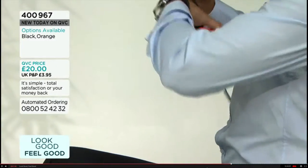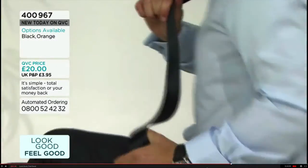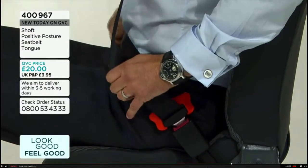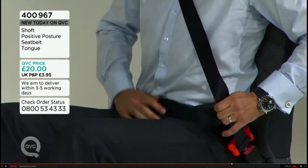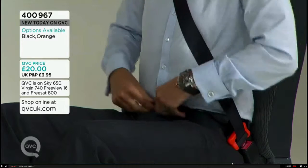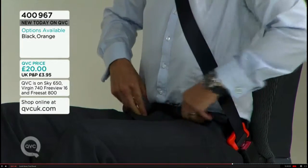So you buckle up as you would normally do. Remember, sit back in the seat, click it in place, make sure it's not twisted, make sure it's low on the flat, right down low on the pelvis. Take the slack, then take out the slack, give it a nice tug, and look at that. That is absolutely solid. I want to have a go.